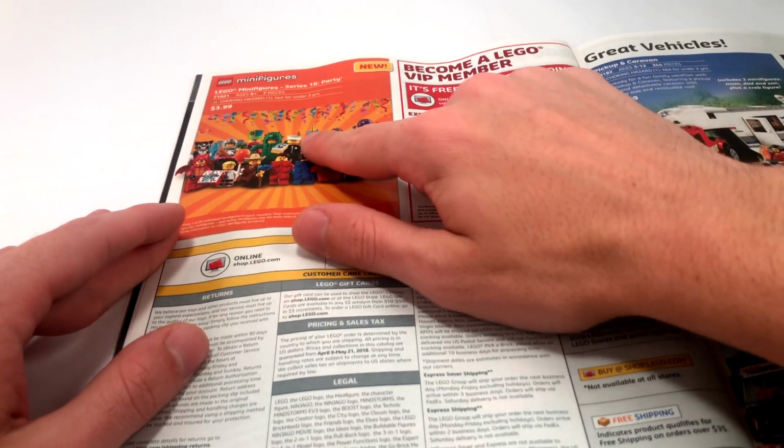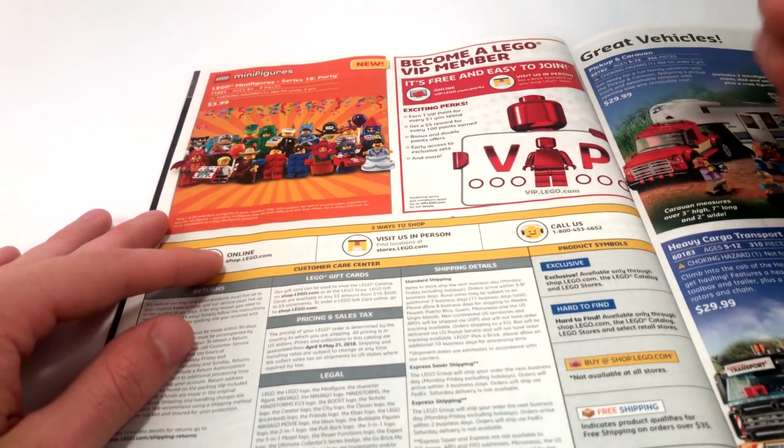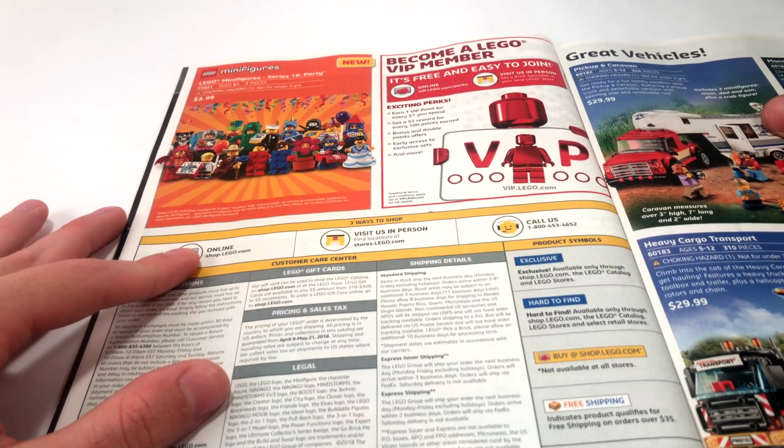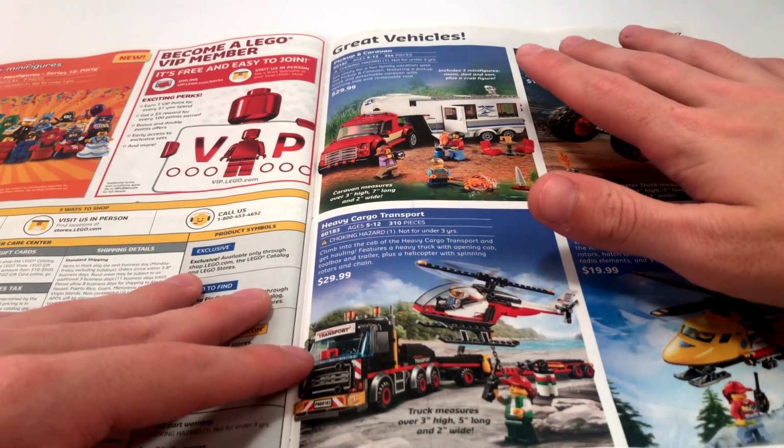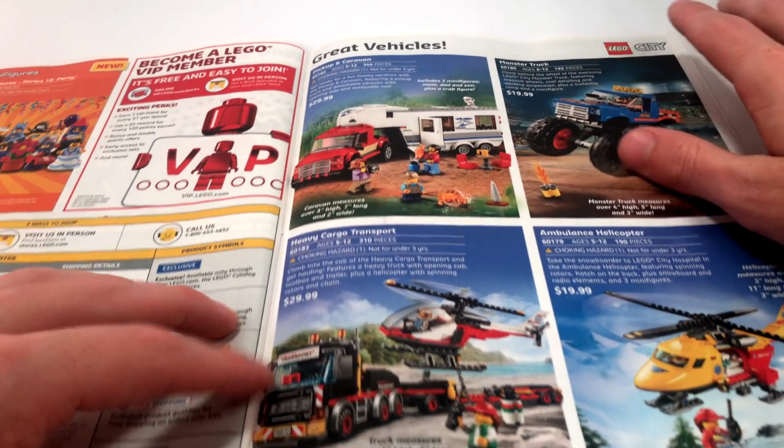Over here we have Series 18 with the Cop Dead Center there. You can get Series 18 whenever you want. Now it's out and available to the world. I believe it might be sold out at Lego.com at the time of recording this video, but it will be back in stock at some point.